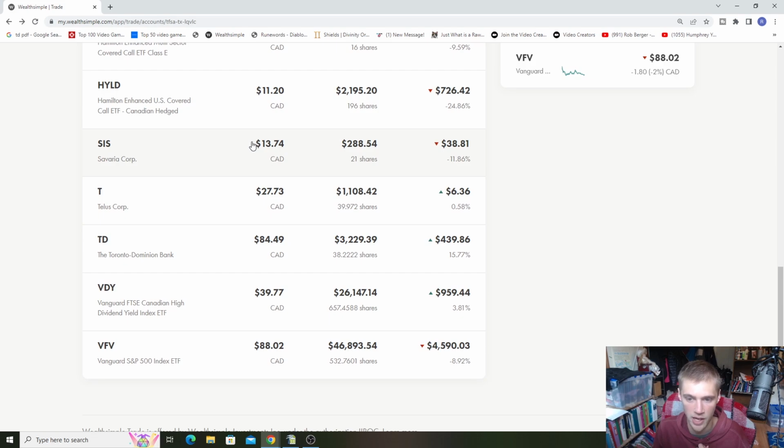Sierra Corp is a company I bought a long time ago. I don't really want to hold it inside my portfolio anymore. I want to just buy more safe, secure, good quality companies. I'd rather put the money into some other ones, but I bought that during the pandemic. Obviously I don't hold a lot of money in it, but I will look to sell it once it recovers.